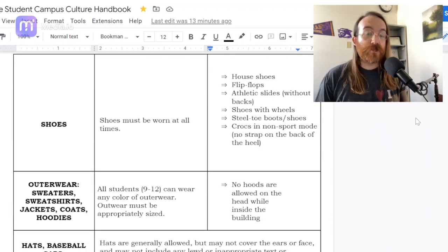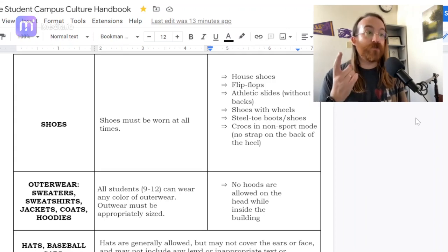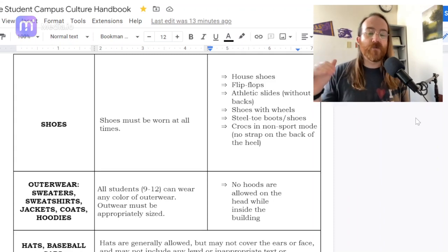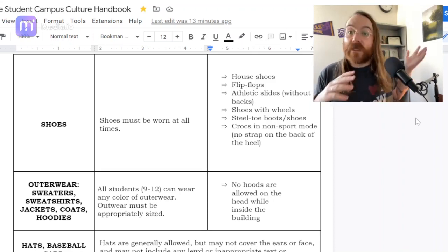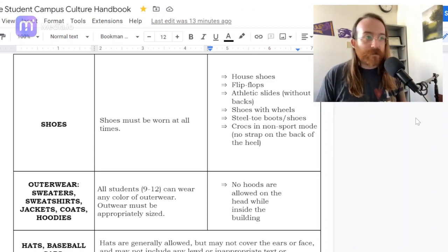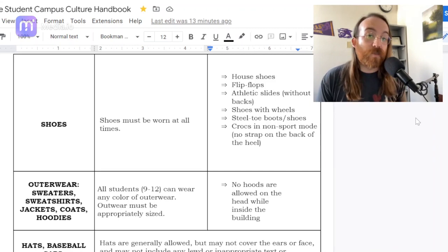Let's talk about shoes. Shoes have to be worn at all times, and they may not be any of the following: house shoes, flip-flops, athletic slides. I know that's a big one, but you cannot wear any shoes without a back to them on the heel. Shoes with wheels, I don't know if those are back in style, but if they do come back in style, wear them on the weekends. Steel-toe boots and shoes are not allowed. We're not going to do any construction work here at the school that you need those for. And Crocs in non-sport mode are not allowed.